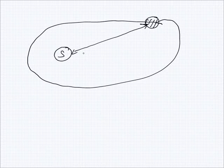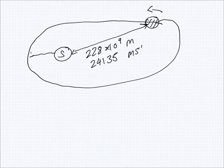Instead of that, it's 228 million kilometers. So it's 228 times 10 to the 9 meters, wasn't it? And what did we calculate as the velocity here? What was the previous answer? What did you say it was, Irene? 24135 meters per second. That's how fast it's going. But over here, will it be going faster or slower? Faster. We don't know how fast. I'll call it V. But we do know the distance. What did I say it was? 207 million. Okay, 207 times 10 to the 9.